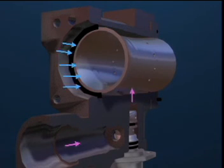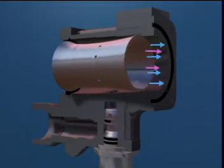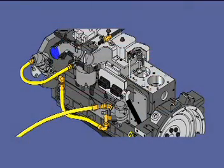The mixer introduces the natural gas into the intake airflow. After passing through the mixer, the fuel and intake air are combined into an air-fuel mixture. The air-fuel mixture leaving the mixer is delivered to the throttle assembly, intake manifold, and cylinders of the engine. The mixer housing also provides the mounting location for the fuel control valve.